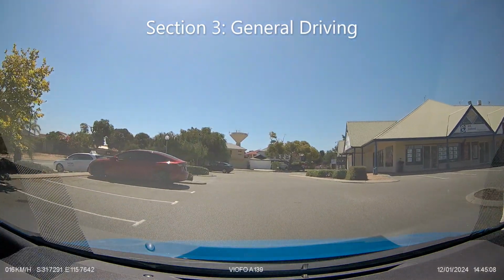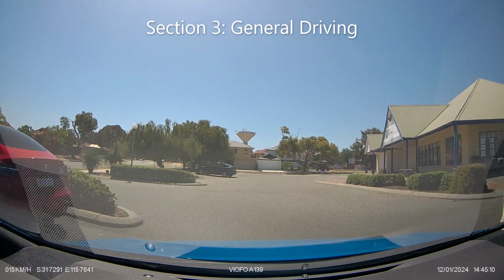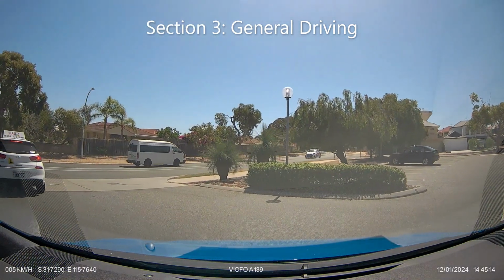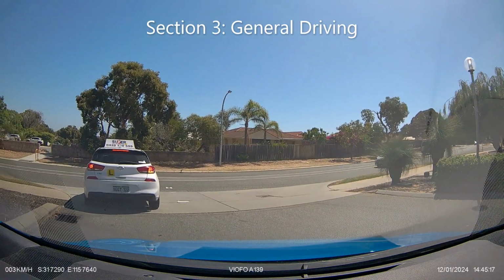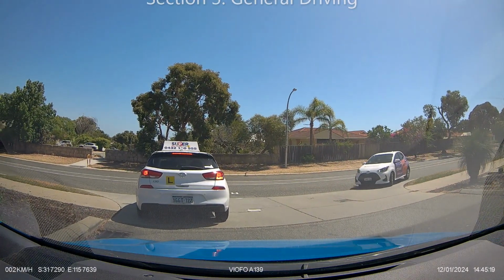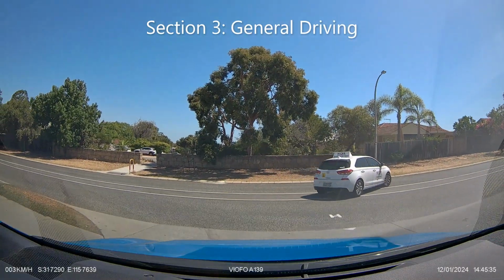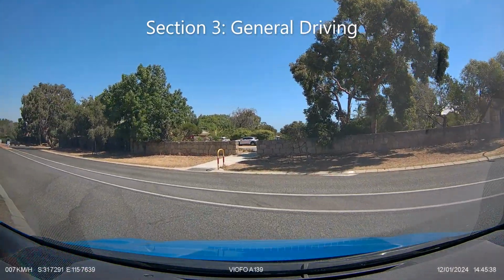Coming up here, we're going to turn left. We're just checking to our right there because somebody might come barreling through. It's a bit of a dogleg road, so they didn't actually have right of way. And we're just coming down here and we're going to turn left. Okay, crossing a footpath, exiting a car park, just check for pedestrians. If there are any, just let them go.